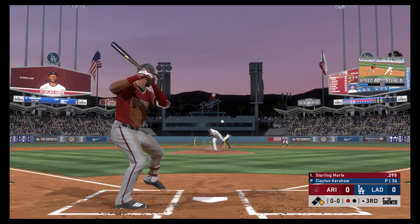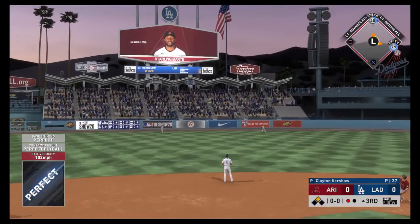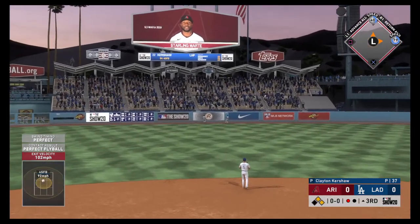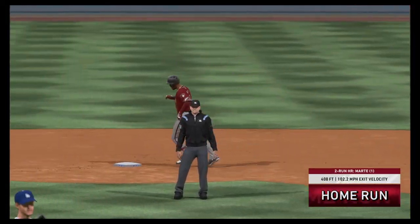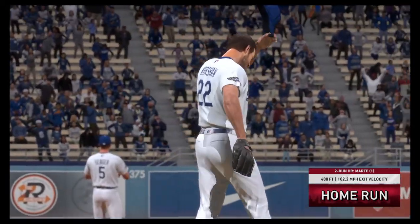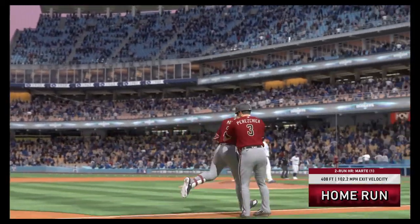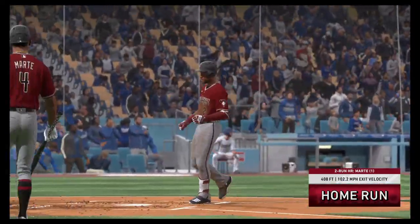From the stretch. Swung on and hit deep to left center. This one has a chance. Gone! So a 2-run shot to left center, and Arizona moves out in front now 2-0.